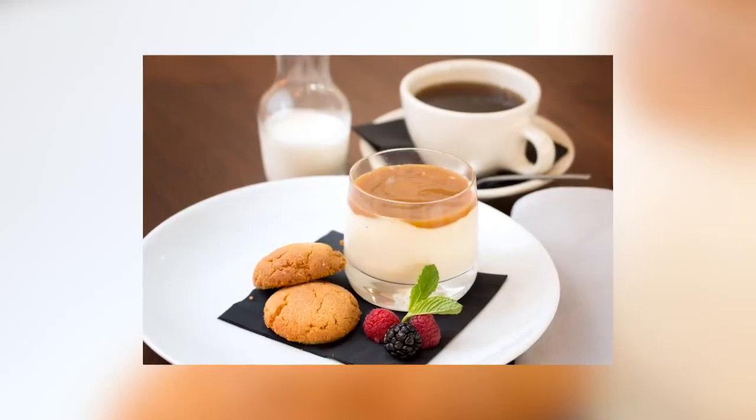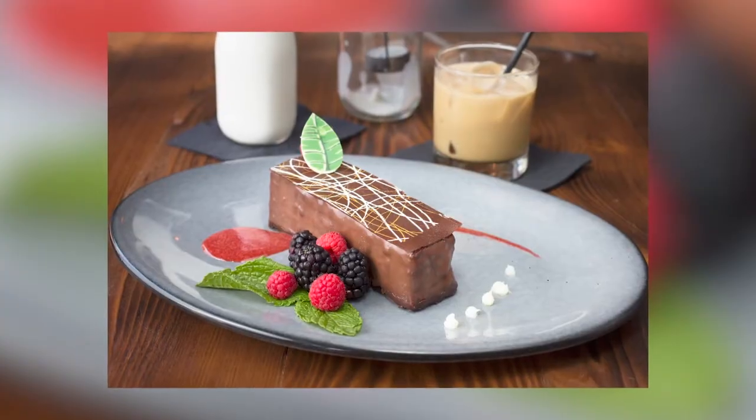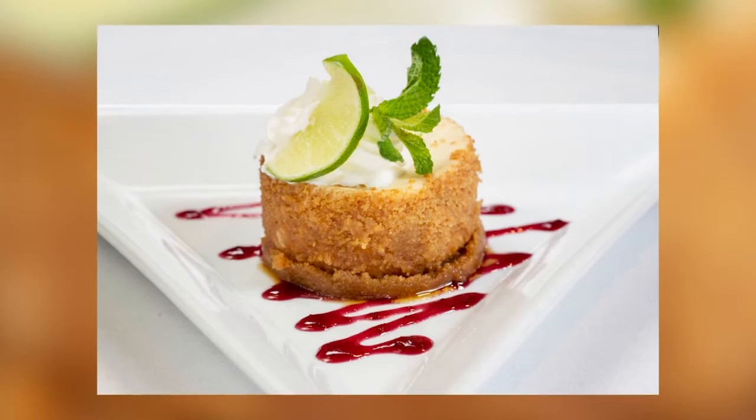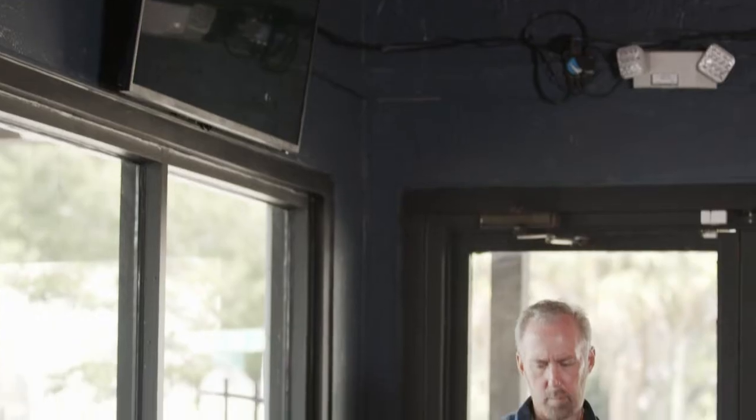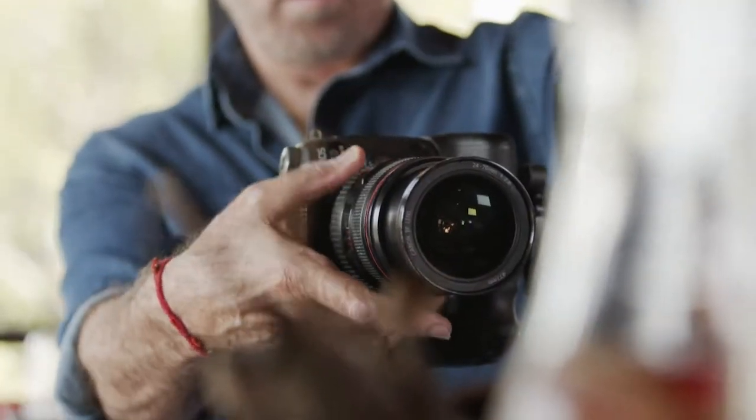Desserts tend to photograph the best because restaurants put a lot of time and effort into making them just look awesome. If you're going to shoot in a restaurant, don't be afraid to ask for a table next to a window. If you don't have a large light source, so if you don't have that large window, there are other ways. Listen, I've seen people light food photography with their phone.